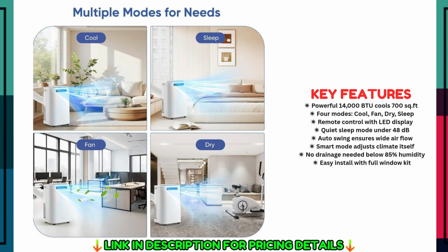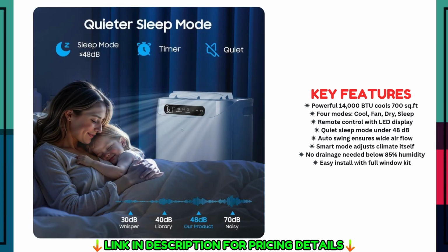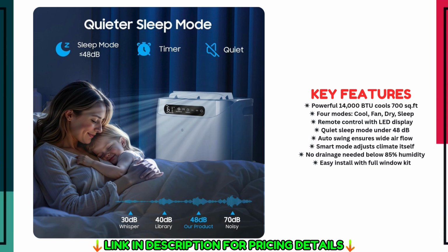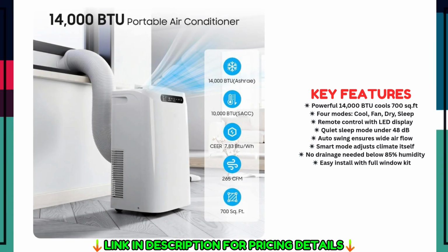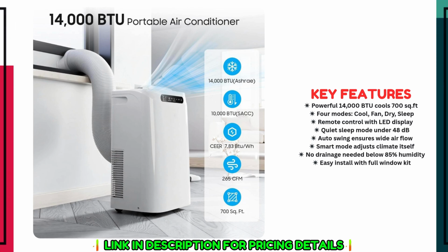Equipped with 4 intuitive modes: cool, fan, dehumidifier, and sleep, Tanoxo delivers tailored climate control to suit different needs. The cooling mode quickly brings down room temperature, the dehumidifier function tackles excess moisture during humid days, while the fan circulates air for improved ventilation. Sleep mode ensures peaceful nighttime operation under 48 decibels, maintaining comfort without disrupting rest.